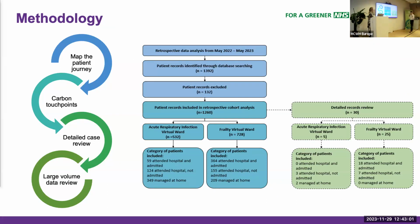Of those patients that had been on our virtual ward, 10% were excluded for data quality issues. We parked those; they weren't involved in the analysis. That left us with 1,260 patients, which we were able to split into the 532 on our acute respiratory ward and the 728 on our frailty virtual ward.